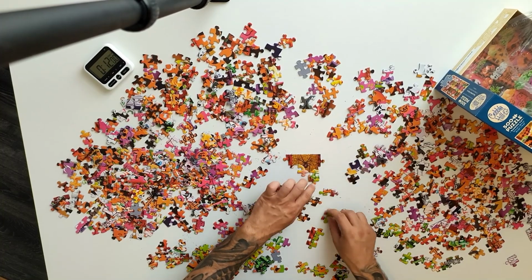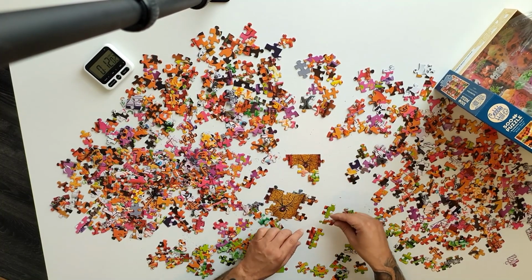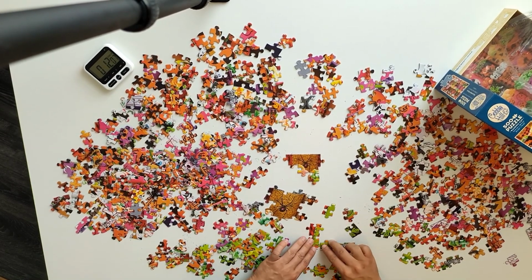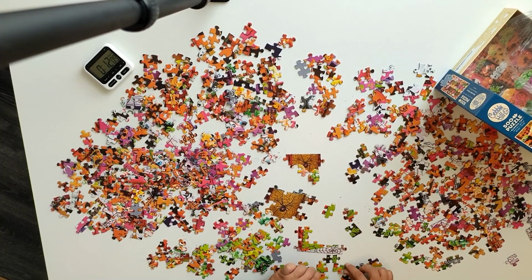So you start working on some elements, unique pieces, unique colors, or anything that pops you want to start working. And then later when you get stuck, you just pick the edges and start doing the edges. So yeah, different strategy. I wanted to do that.